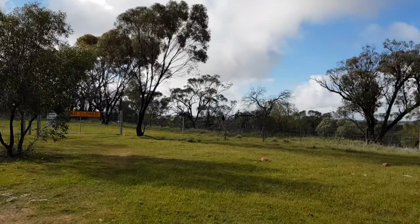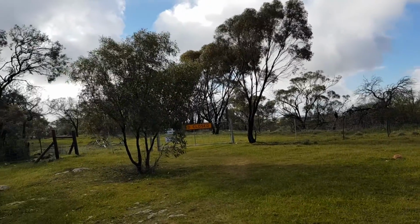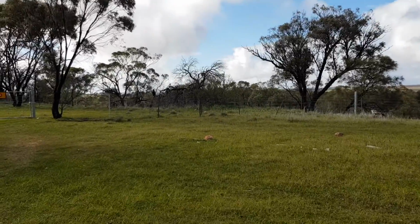Sort of a little bit down that side of the range and then back up and over to the car. Woohoo! We've got less than 9k's to go.